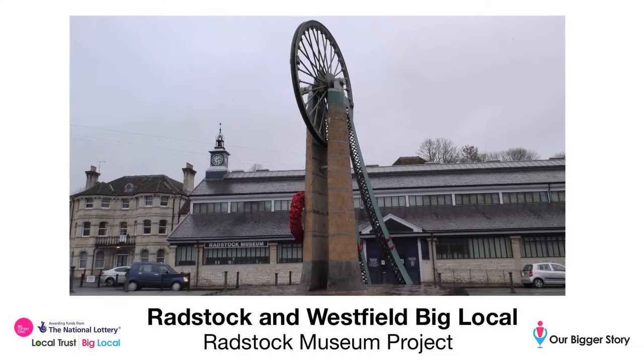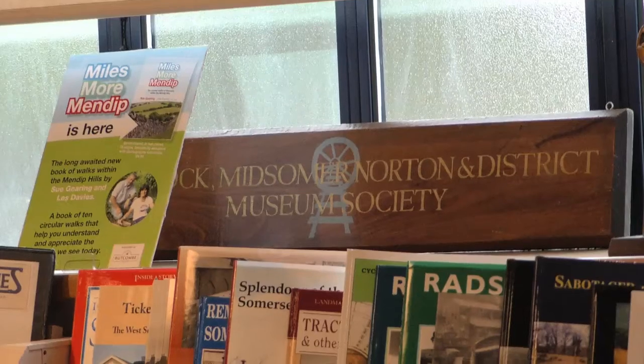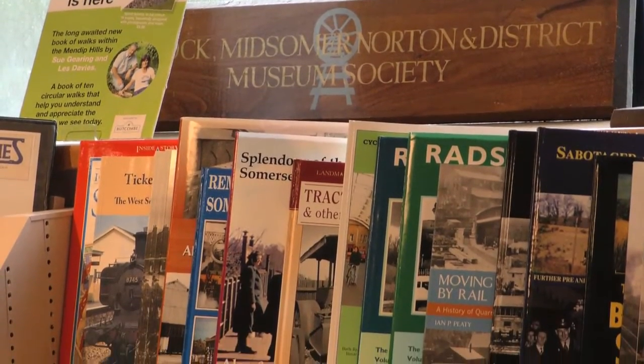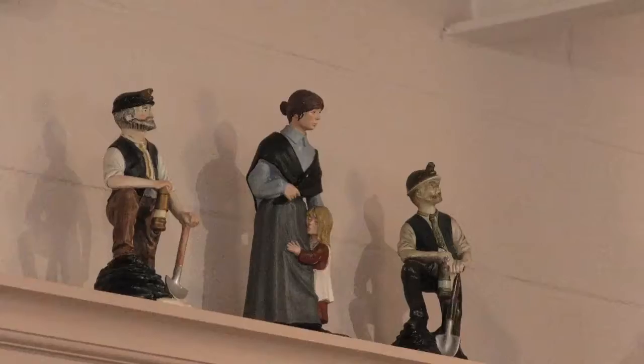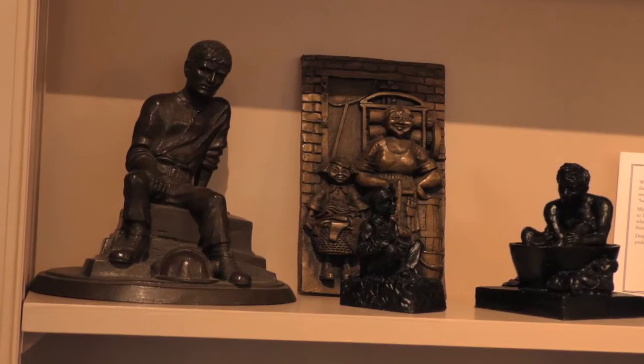The museum tells the story of the local life, the local social and industrial history of the area really. So although it's themed on when the local collieries were at their peak, so the Victorian stroke Edwardian period, it's not a pure mining industrial museum. It's about people's life. People don't realise there was a Somerset coalfield.